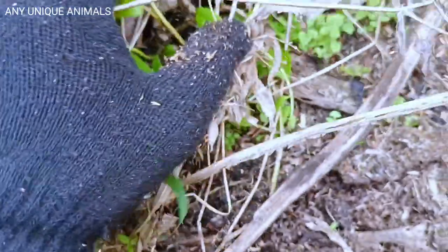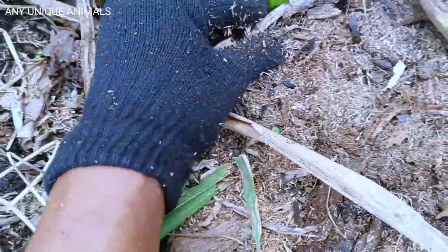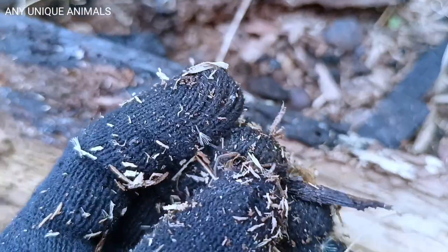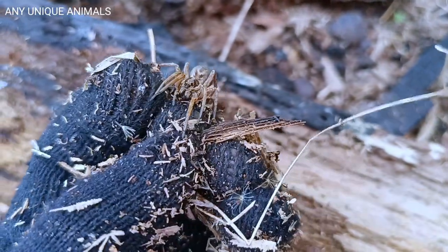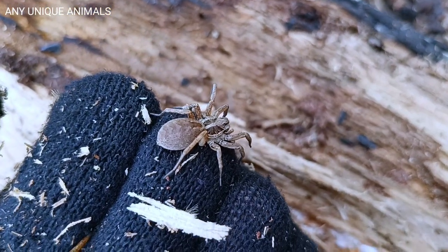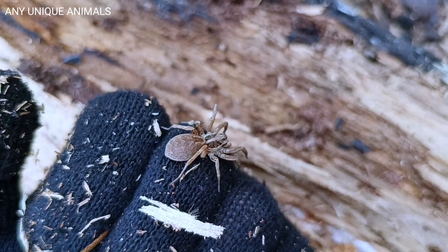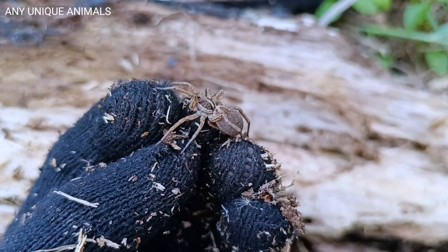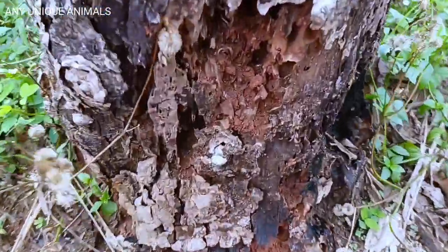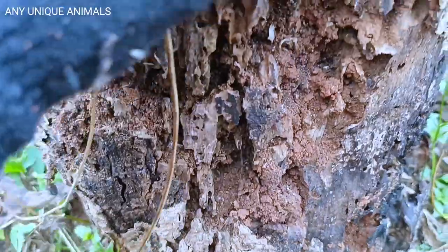Wow! Stay. Very fast. Wow! This is a tarantula. If you don't wear gloves, you should not touch this tarantula because he is poisonous. Bye, my tarantula. Let's try to find animals in this world.